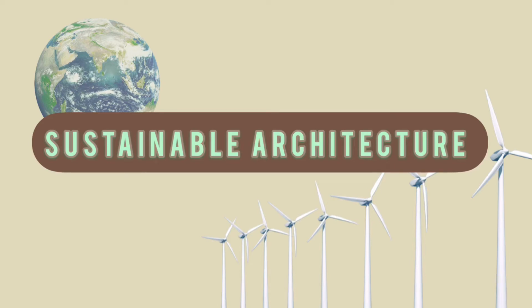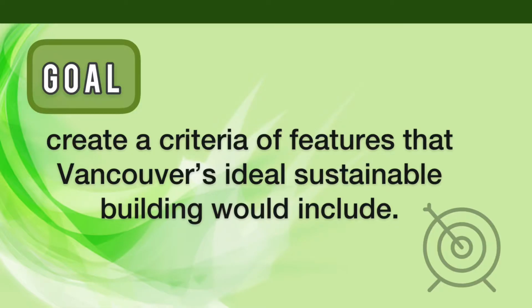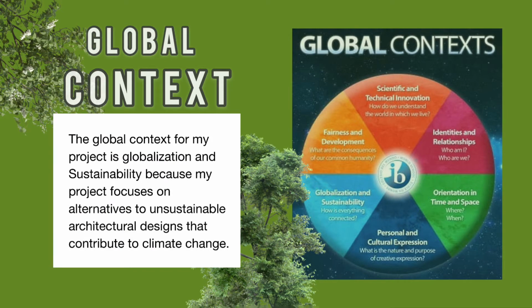Sustainable architecture. My inquiry question is, what is the ideal sustainable building for Vancouver's skyline? The goal of my project was to create a criteria of features that Vancouver's ideal sustainable building would include.